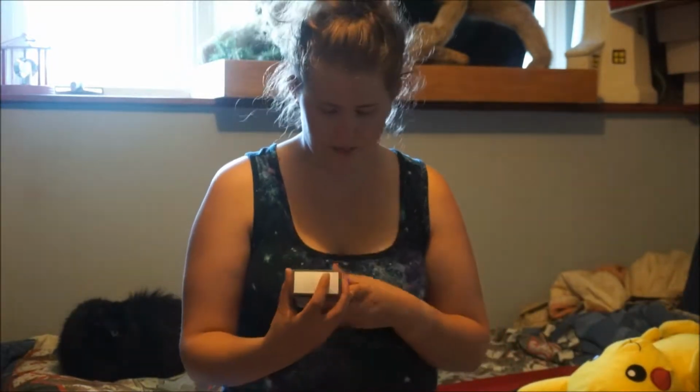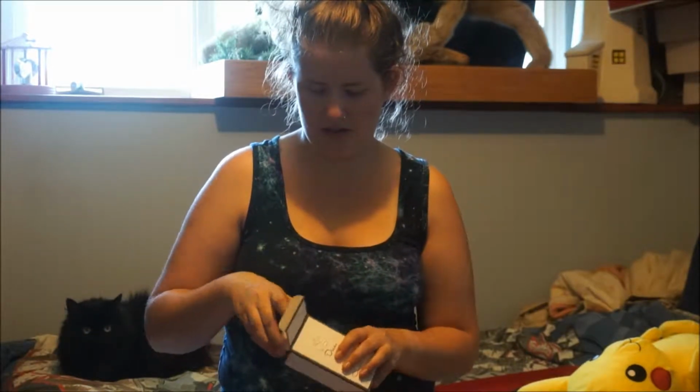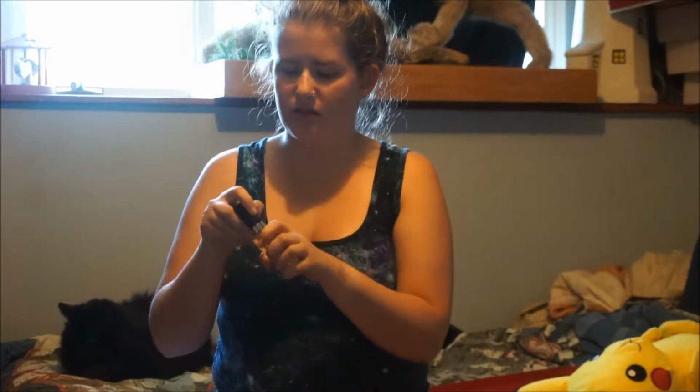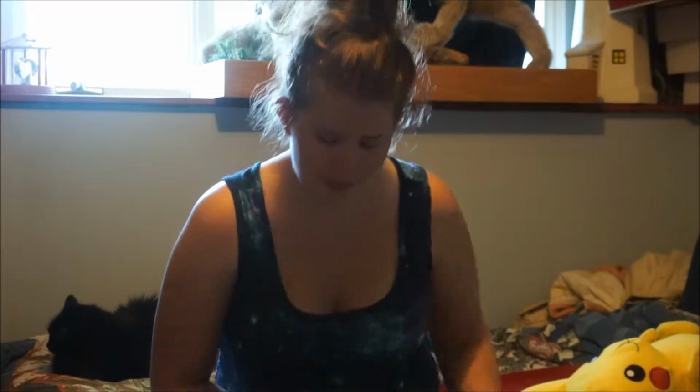And then this is a perfume I got one year. I'm never going to use this because it reminds me of my great nan. And every time I open it and smell it, I get really emotional.